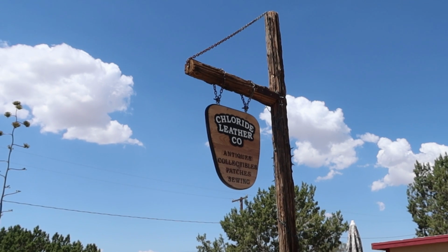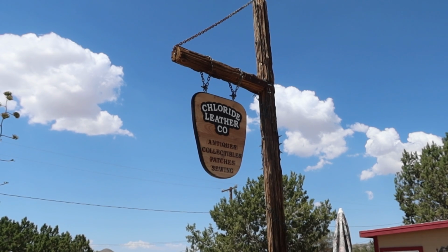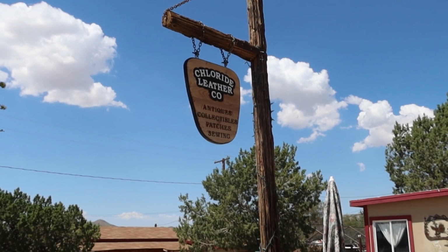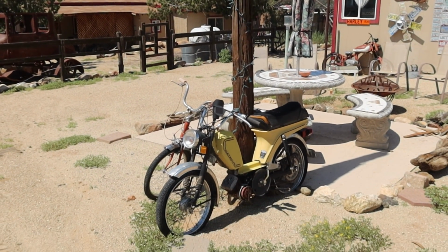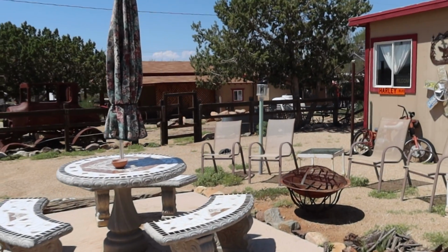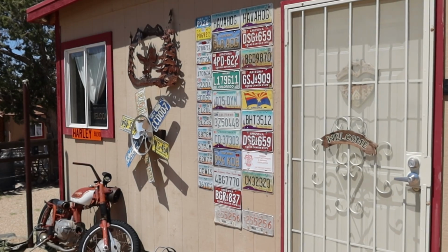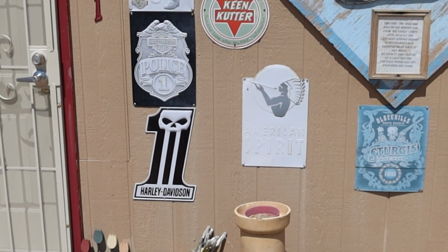If you ride a motorcycle and you're coming out here to Chloride, this is Chloride Leather Company. They have antiques, collectibles, patching, and sewing. Currently it looks like they are closed, but they've got an assortment of cool things out front here. There's a moped right there. Chairs where you could sit out there. It looks like they have it set up where they could do a fire in the evening. They've got all these license plates along the wall. And number 1 Harley Davidson.